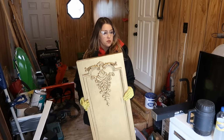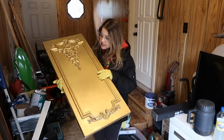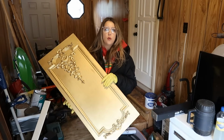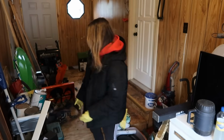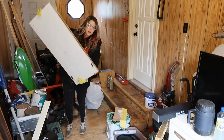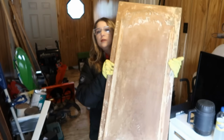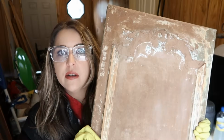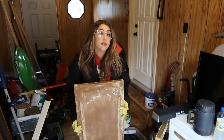Did I spray paint it gold or did my dad? I can't remember, but I think my dad did. I liked it for a little bit, but then I decided, no, I don't want it gold. I'm going to do something else with it. So with the other one, I sanded it. I stripped the paint off of it and sanded it. And this is what happened to it. I mean, it's done. It's garbage now.